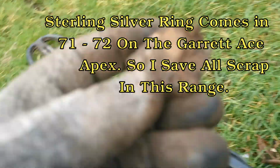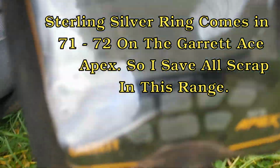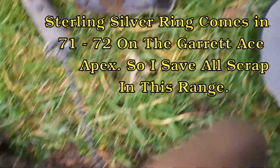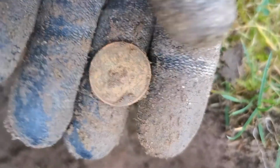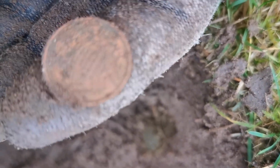What's hanging on that? Silver. There it is. Goddamn 2p. First coin of the day. Something 81. But it's a penny. Yep. First coin of the day. So a penny. I think it is.